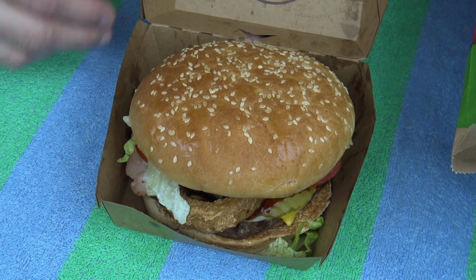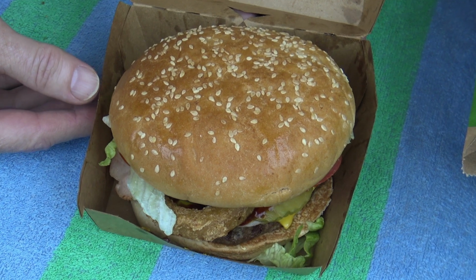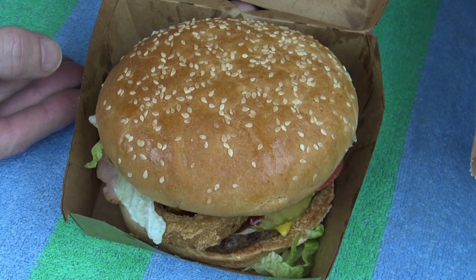Anyway, there's a Memphis Whopper. Have you tried one yet? If you have, let me know in the comments below.